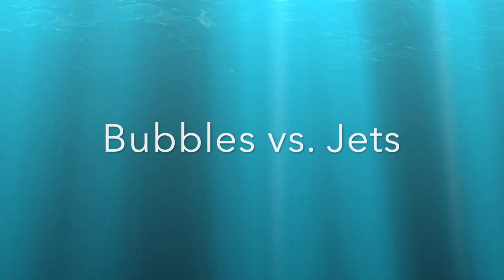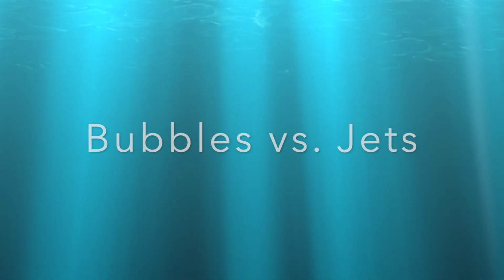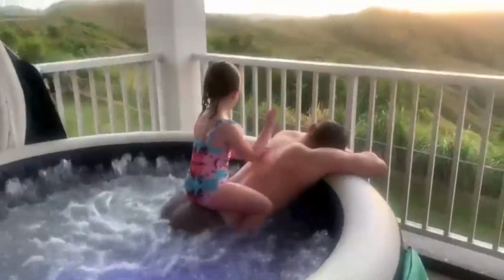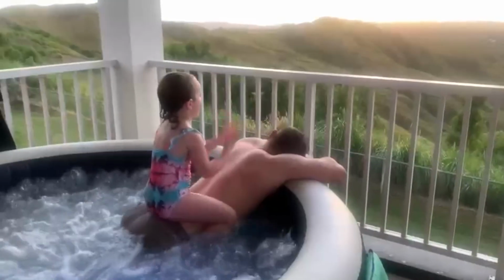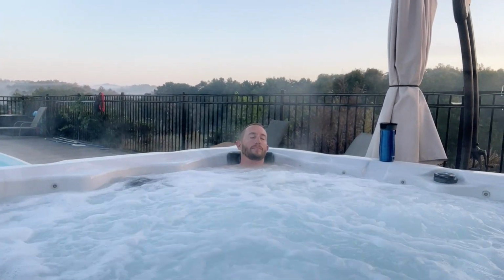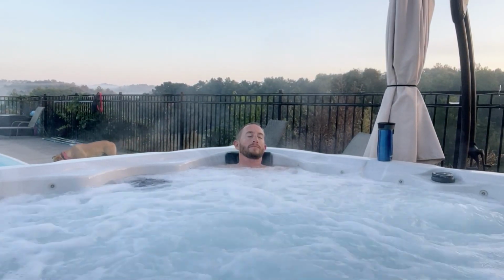While there are exceptions, most inflatable hot tubs have bubble jets, which disturb the water with bubbles. Many find the bubble jets hypnotic and relaxing. But if you're a fan of high-powered water jet back massages, you might find inflatable hot tubs a little lacking in this department.